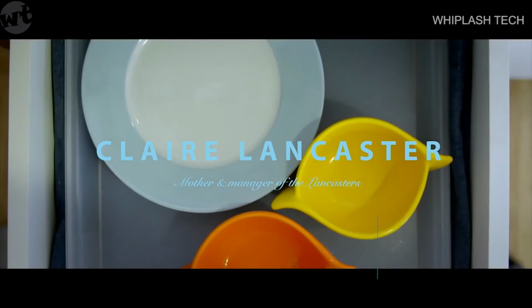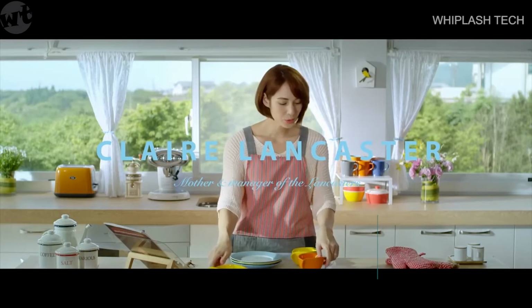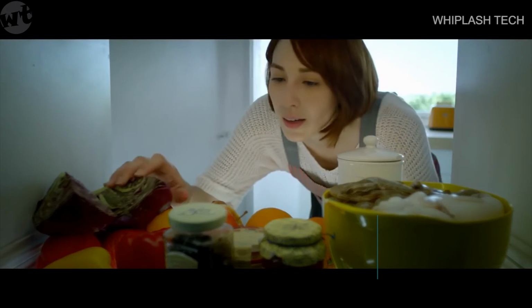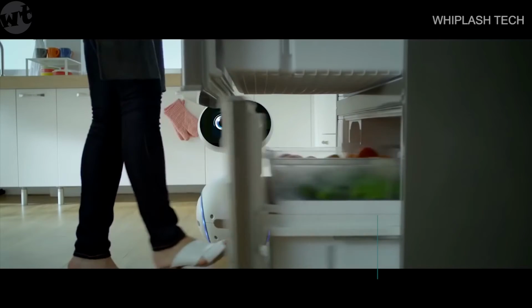Bum bum bum bum. Bum bum. It's seafood paella.